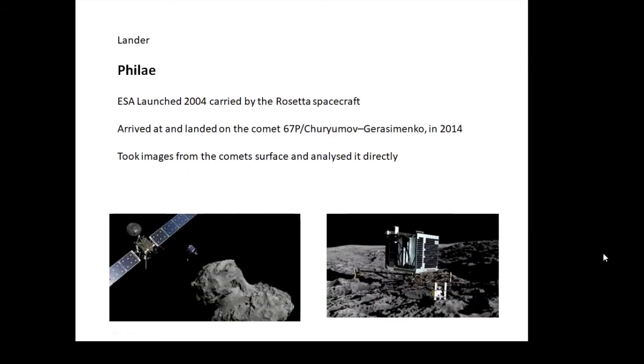A lander, Philae, of the European Space Agency, landed on a comet, and I'm just going to call it 67P. It landed on this comet. It was brought there by the Rosetta spacecraft, and then when it got close, this little thing called Philae left, and it landed on the comet and took lots of measurements and things.